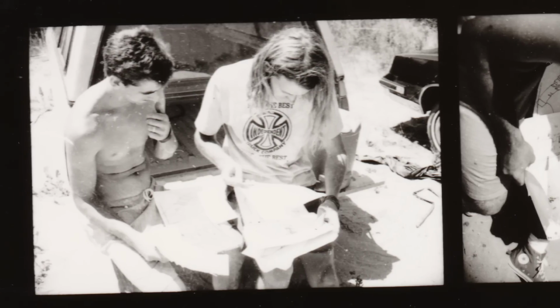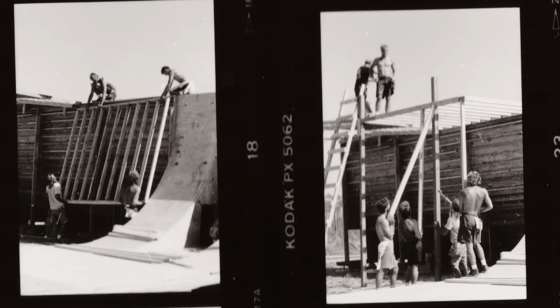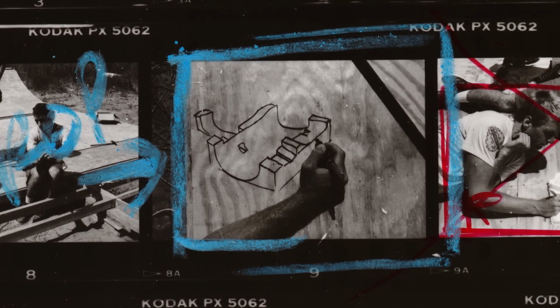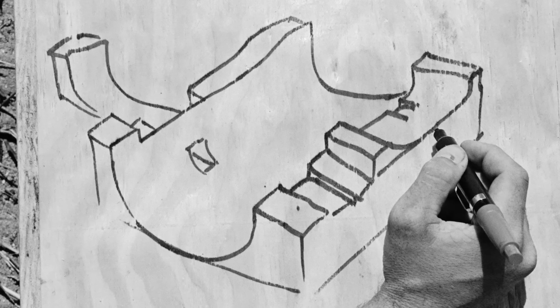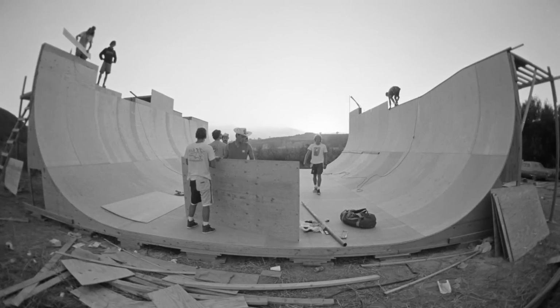Well, we had a couple of hired hands, and Lance Mountain was on the crew, and he worked every day. For me, the really interesting thing was seeing how the ramp was created. From a piece of scrap lumber and a Sharpie drawing, Tim Payne looking at the drawing, walking away, building a section, coming back, looking at the drawing again for a few minutes, and then it was just this back and forth, and the ramp just boom, boom, boom, boom, boom. It was amazing.